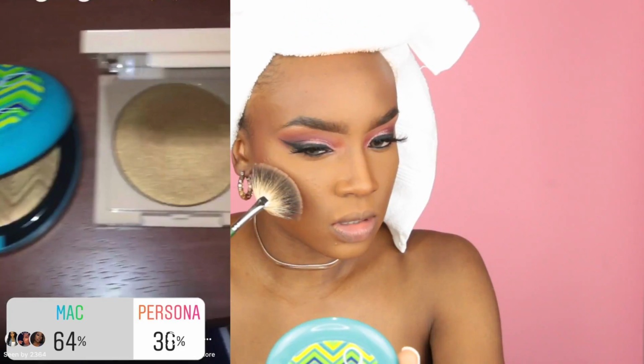So next up is highlighter, which everybody loves, including me. I had you guys choose between the new MAC Patrick Star Hot and Heavy highlighter and the Persona Cali Glow highlighter. And they're both very pretty highlighters. Of course, you guys are bougie and you chose the Patrick Star one. I'm just gonna put it right here.